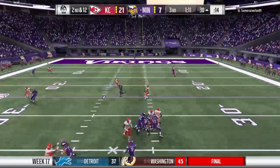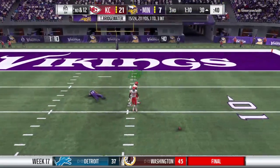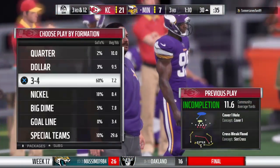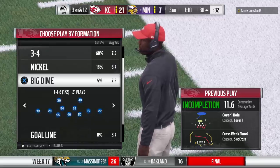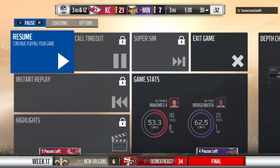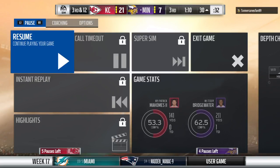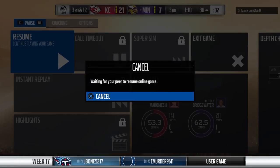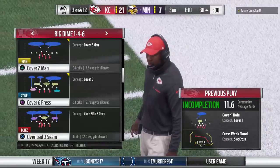Bridgewater now on 2nd down. And that one almost intercepted. Far too loose with the football here. Nearly a 4th pick. And it's 3rd down. I'm trying to decipher what's going on out there, because I don't know if he's just getting bad reads.